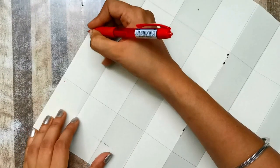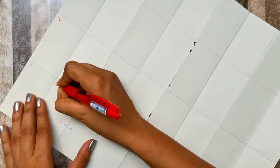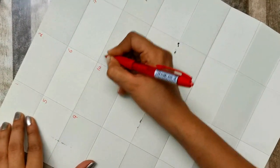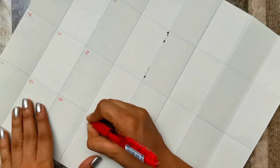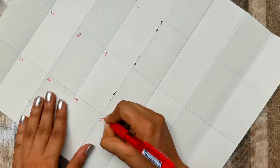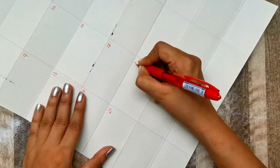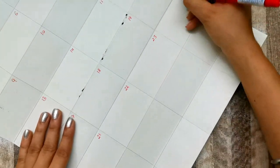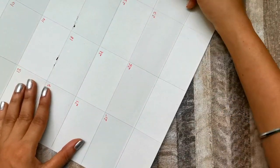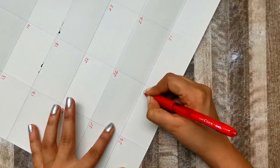So here it is 1, 2, 3, 4, 5, 6, 7, 8, 9, 10, 11, 12, 13, 14, 15, 16, 17, 18, 19, 20, 21, 22, 23, 24, 25, 26, 27, 28, 29, 30 and 31, and still one box left.